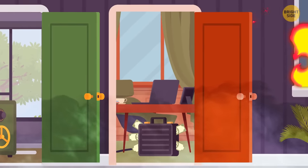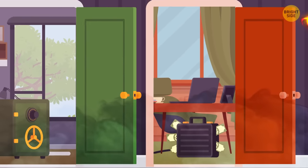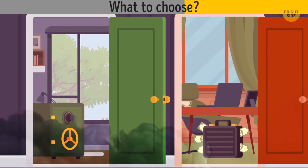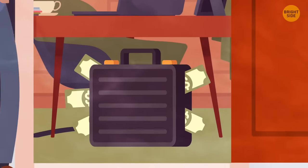There are 2 doors. One of them leads to a safe with secret documents of great importance. A suitcase with millions of dollars is behind the 2nd door. You have very little time to choose what you save. You take the suitcase with the money.